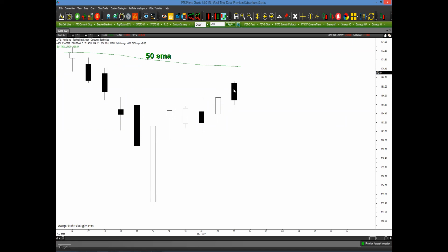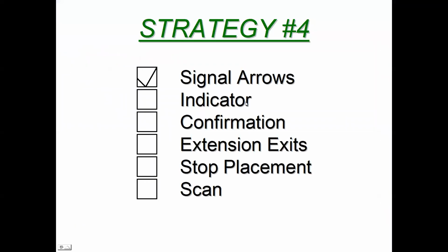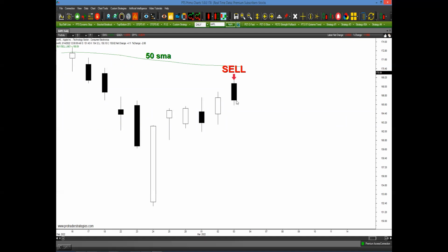And for 2 or 3 days, you're feeling real good about yourself, even though this day closed lower. But if you were a student of mine, you would have said, well, let me check my work here because I think I see something. Click on strategy 4, click on signal arrows, and guess what? You're right. That's a sell signal. So if you had bought it and then sold it, you basically would have made just a little or had to be quick and maybe broken even.